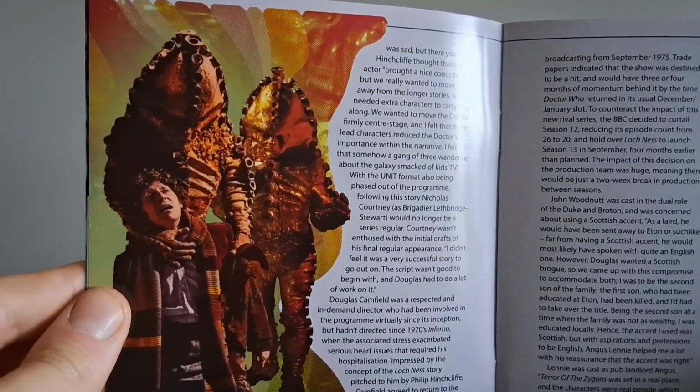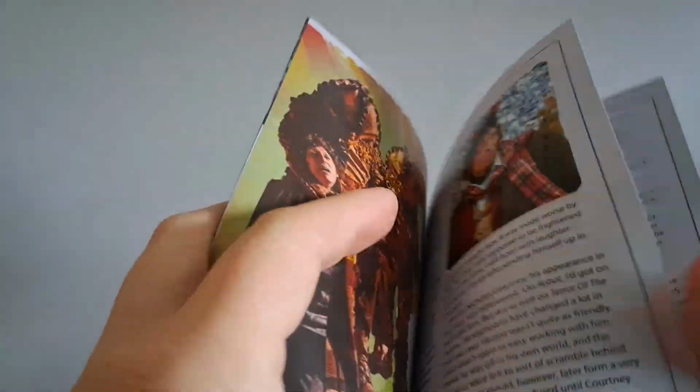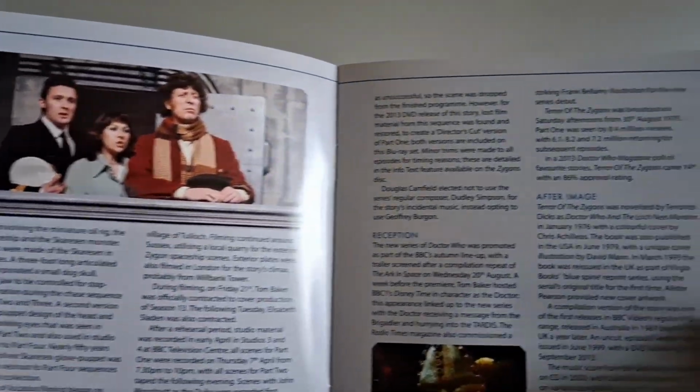You've got background information on all the stories, artwork of the Zygons menacing the Doctor in his Scottish outfit there. Keep going. Lovely stuff, reception, after image, all sorts of things.